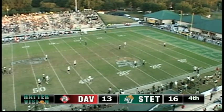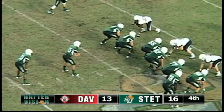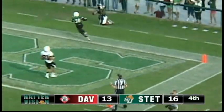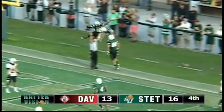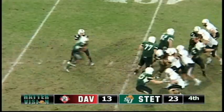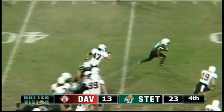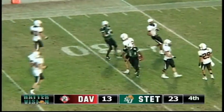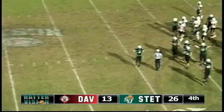complete to Terrence Burt. Tentler from the pistol, line of scrimmage, the 22, and Detson in Davidson territory. Tentler got a receiver open. Trips left, he'll hand it away to Washington, find some room, he's at the 50, 45, 40, he's at the 35, 30-yard line, A.J. Washington.